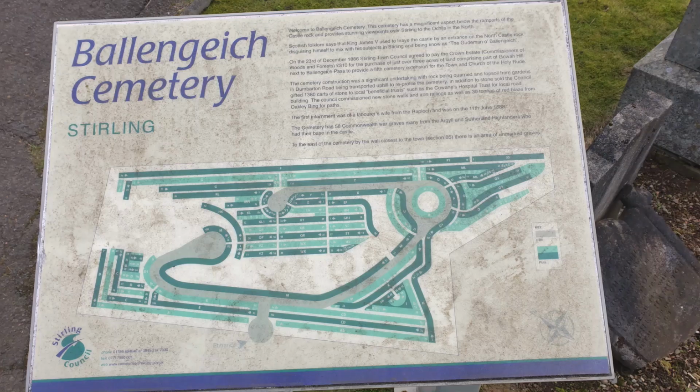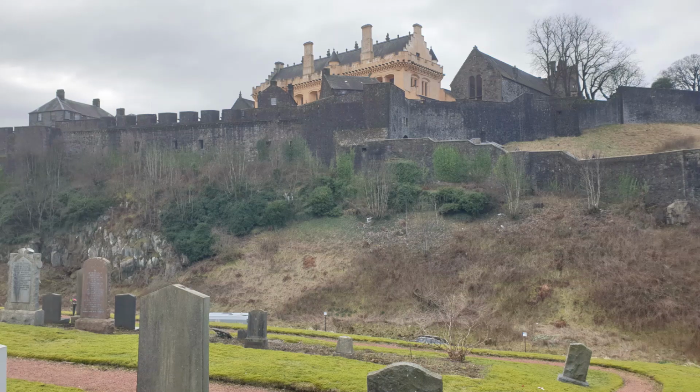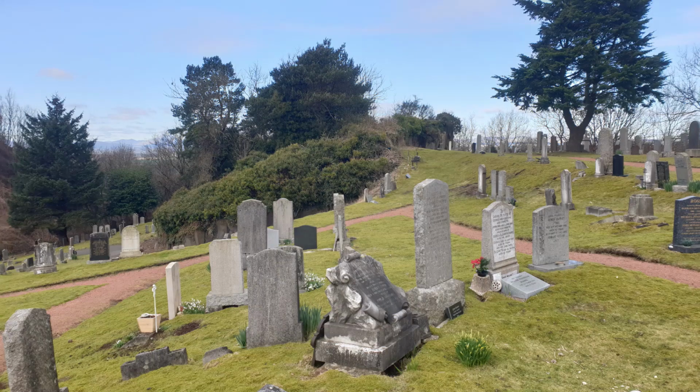Ballingeich Cemetery, Stirling. Welcome to Ballingeich Cemetery. This cemetery has a magnificent aspect below the ramparts of the castle rock, and provides stunning viewpoints over Stirling to the Ochils in the north. Scottish folklore says that King James V used to leave the castle by an entrance on the North Castle Rock, disguising himself to mix with his subjects in Stirling and being known as the Good Man o' Ballingeich.